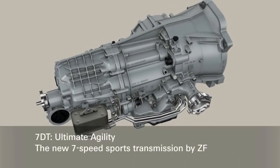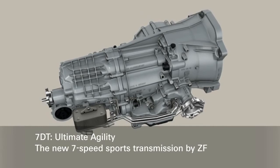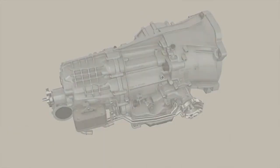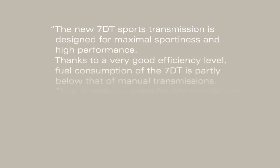The new 7-speed dual-clutch transmission by ZF for sports cars. Ultimate agility. The new 7DT sports transmission is designed for maximal sportiness and high performance.